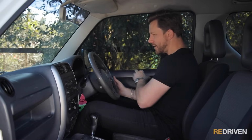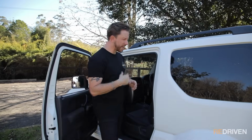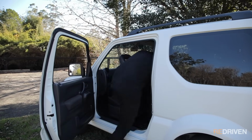There's no squidge. Ignore and forget squidge. Everything's bloody hard, even the steering wheel, it's wearing and it's looking a little bit gross. Buttons all feel pretty good. It's a rugged little truck. It feels like a rugged little truck. Now, I should note, actually getting in and out of the back seat is really easy because with just one lever, the opening is huge.